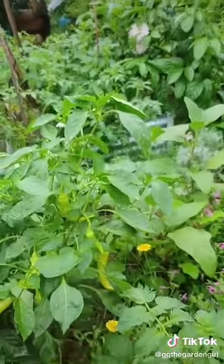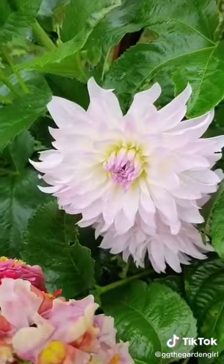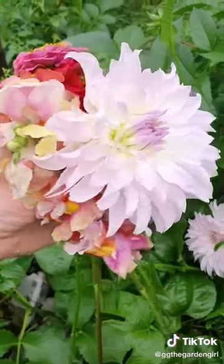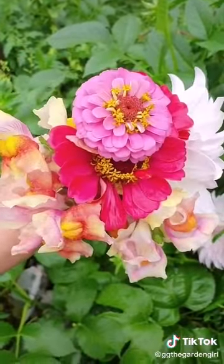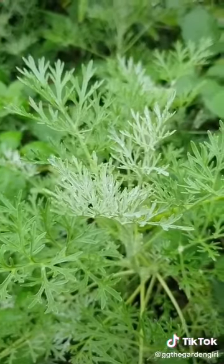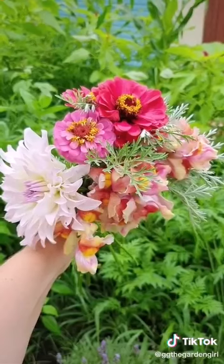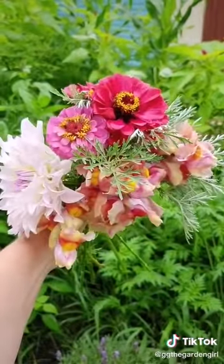Over here I noticed I had a couple of dahlia flowers. I just picked one of them and I'm going to go around the front and get some lovely silver foliage. This is called wormwood. And there you go, a few freshly cut flowers from my garden.